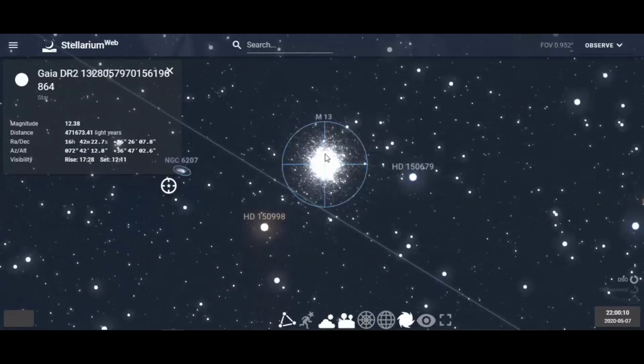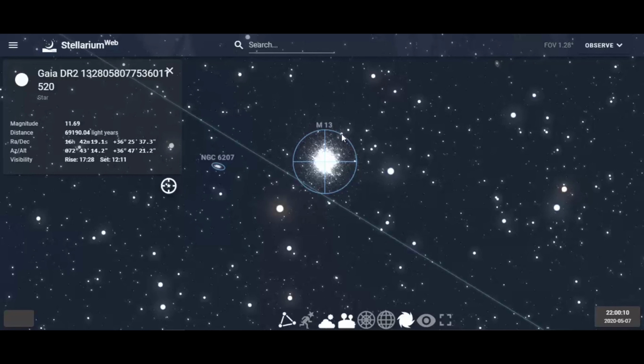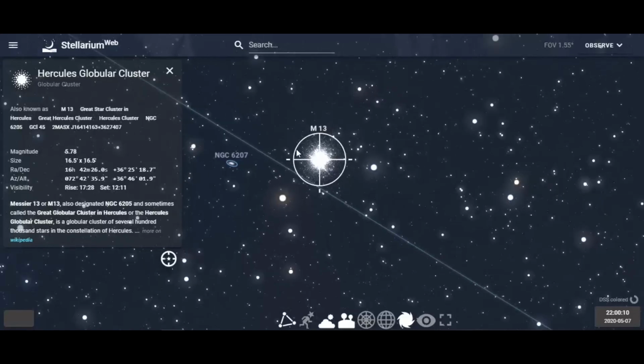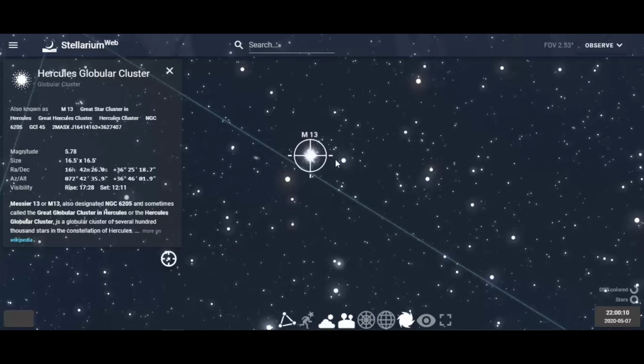Okay? And if I back up just a little bit more, you'll notice here that M13 is one of many clusters that orbit around the center of the Milky Way. What's important about these stars is that they are the first generation of stars, and in some cases they're older than the stars of the Milky Way. But also, the location of these globular clusters helps us to triangulate the location of the center of our Milky Way.